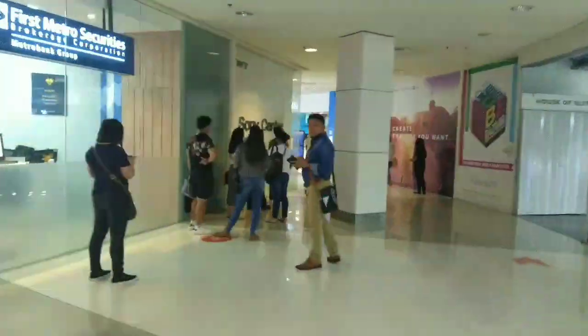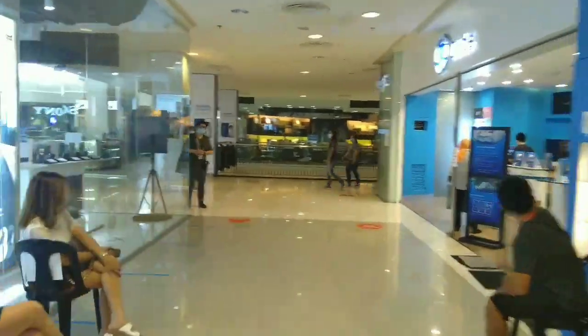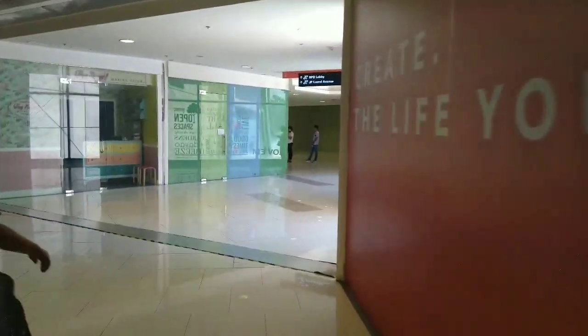These people are queuing to pay their Globe bill. So the Globe is down here on the right-hand side. I use Globe for my phone, but at home I use PLDT. They're not too bad, but they get very, very slow at the weekends because I think they turn down the streaming route. So here we go.